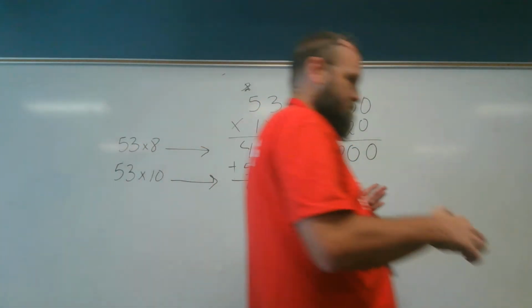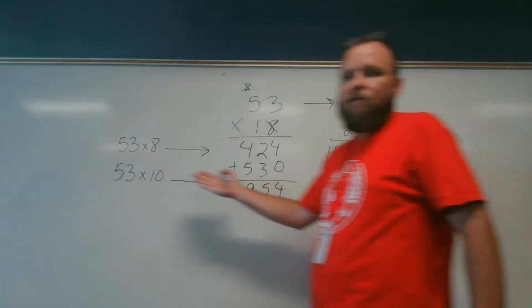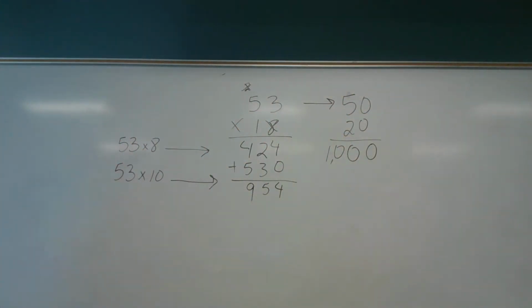Say yes. Yes. It's near our estimate, so it's in the same range. So that gives us a good idea that we probably are on the right track. That doesn't guarantee our answer is correct, but we're probably good.